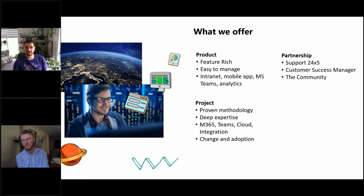Lastly is the partnership. So once you've launched your intranet, you'll have access to a LiveTiles dedicated support team and also a customer success manager. So the customer success manager will check in regularly. You'll also have access to the LiveTiles community to be able to take actions such as posting feature ideas or requests.